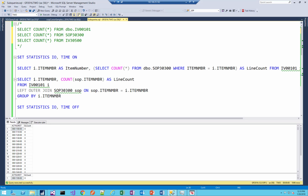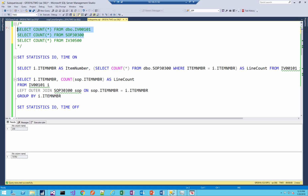So this morning I came up with some sample queries and tried them out against the TWO Fabricam database for Dynamics GP. And the results were pretty surprising. Just to show you what I have here, I am querying the IV 101 table, the item master table, and seeing how many times each item appears in the SOP history line table, SOP 30300. For reference, I have a slightly modified version of Fabricam where I have roughly 230 items, but over 73,000 SOP line items in history. So a little more than what you'd get out of the box. So let's take a look here.